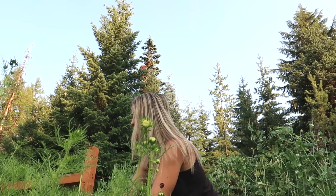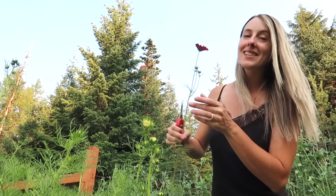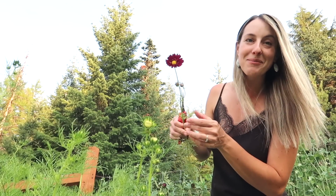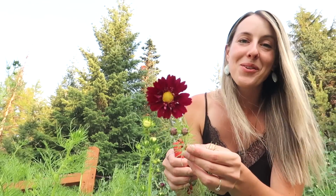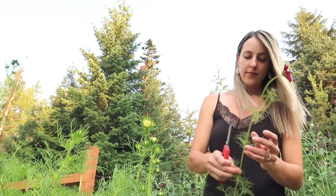Ooh, this one's really good. It's almost like a baby dahlia. This is a really similar color to the ones that I have up in the field right now, that I'll show you guys in just a little bit.